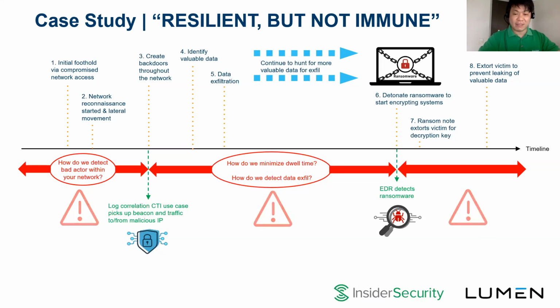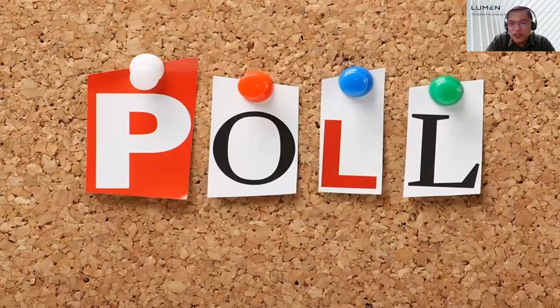Yep. But before we go on, maybe let's do a poll to understand, do you consider this scenario something that could possibly happen to your environment, to your organization? How likely would that be? Let's take maybe 10, 15 seconds to do this.